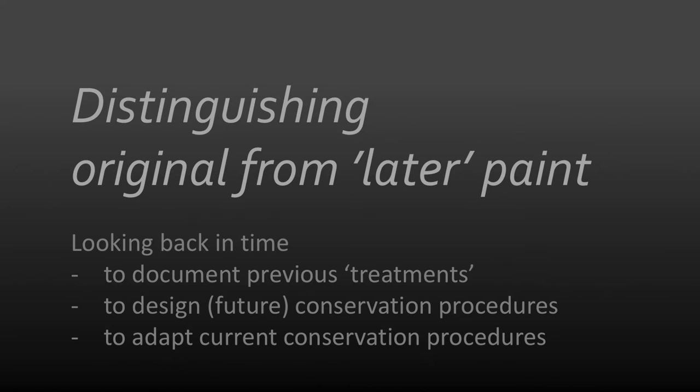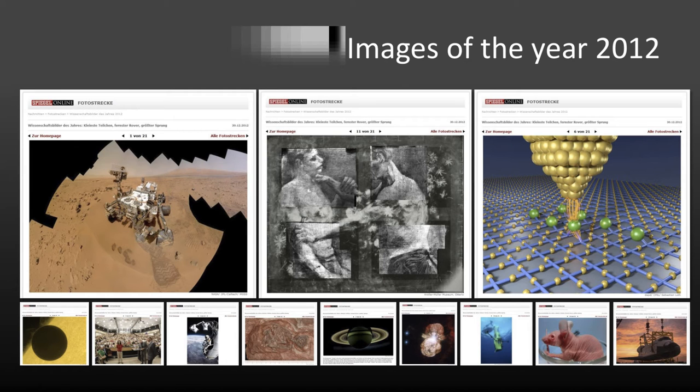All right, let me see. Oh yeah, actually in 2012, this image was in a series of science images selected by Spiegel Online as the images of the year 2012. This was nice. It's not a very nice image, but nevertheless, it was considered to be a significant one.